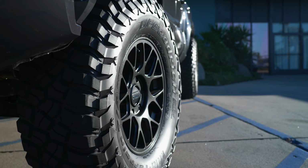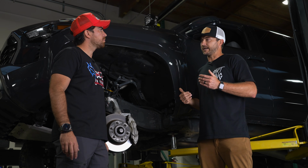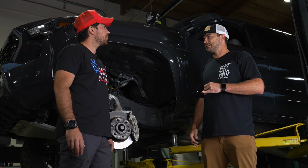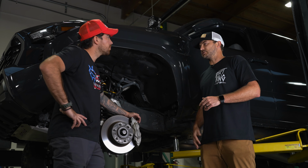Now, if you want to just simply lift the front, not touch the rear, and run a little bit smaller tire size and get better gas mileage, then go with just 1 inch up front, level it, and go with some 33s, 34s, but keep it under 35s. 35s with 1 inch lift up front is filling out that wheel well and it just looks too low.